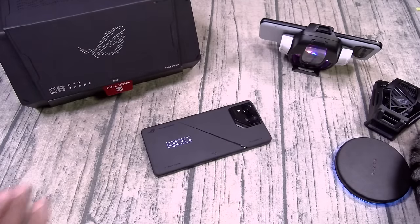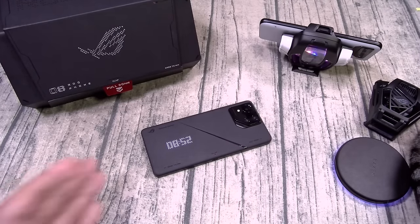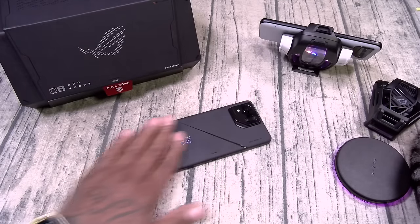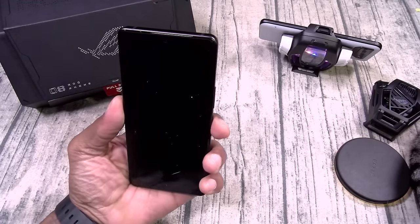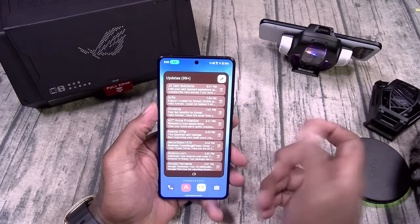And if I turn the phone off real quick, we're going to get this little animation. Y'all seen it already. We got the time. Okay. We got the battery percentage. Okay. We got the ROG name. And look at that satin finish on the back. Beautiful. Beautiful. Anyway, let's get back to business. All right. So we go open up. Look at that face unlock. Okay. Let's do a little work.